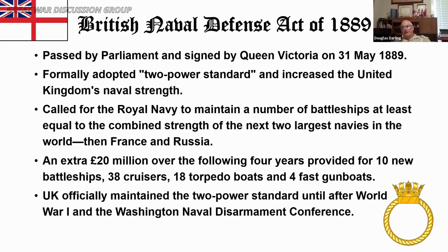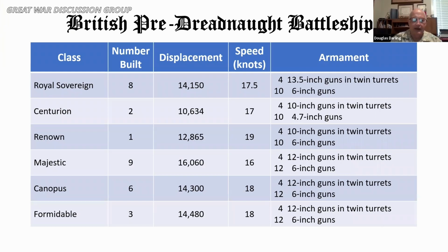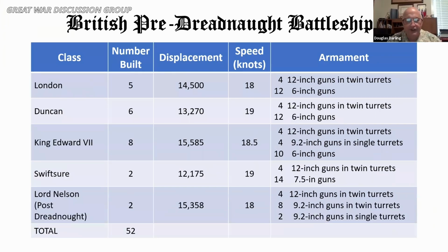The UK officially maintained the two-power standard until after World War I and the Washington Naval Disarmament Conference. But during the lead-up to World War I, it was very clear that the two-power standard was really a one-power standard directed against the Imperial German Empire. And we'll see why in a few minutes. All right. How many ships do the British have? They had a boatload: 52 different pre-dreadnought battleships.